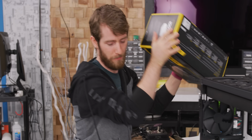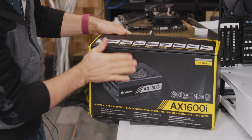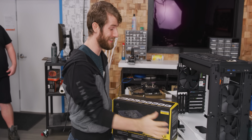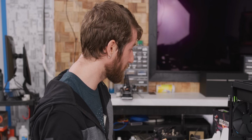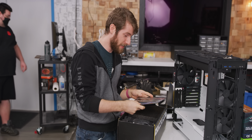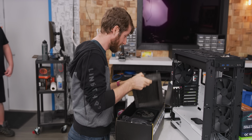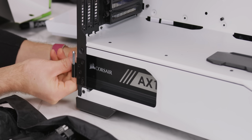That ain't bad. One thing I worry about is whether this power supply is going to be enough. Actually, okay, we got 2 3090s, then we've got a 10900K, and then we've got some other challenges. 1600 watts, right in the butt.